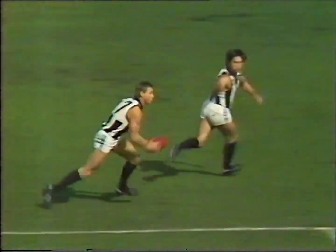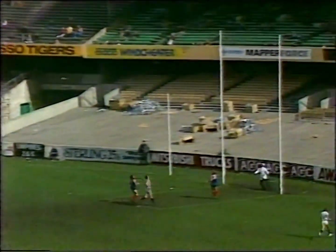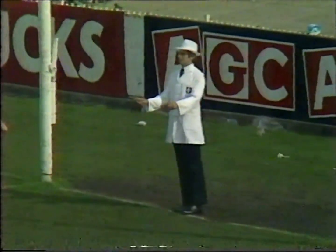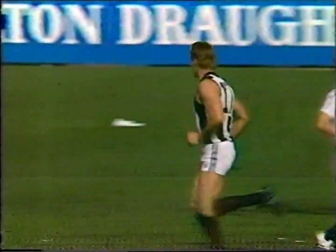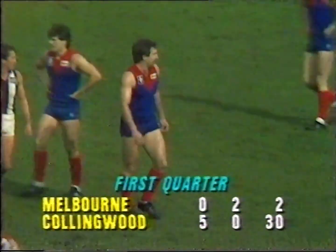A hand pass coming from Gary Shaw over to Richardson. He's got an open go to have a shot at goal. It's a long kick, and not a bad one either. It's a goal. Oh, the Magpies running up that 5 straight. 5 goals, 30 points, Collingwood to Melbourne yet to score a goal, 2 points.